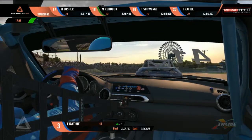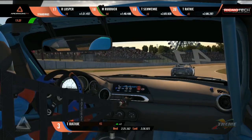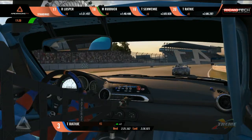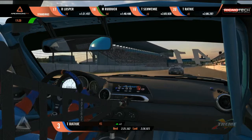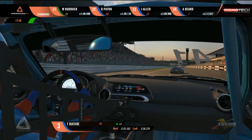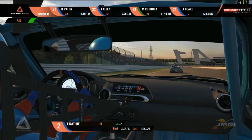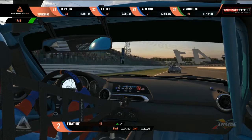Do it. Take us through it, man, as he chases down Travis Schwenke. We exit the final corner here, then Suzuka. Not quite a good exit there. Schwenke carrying much more speed off the corner, and Rasti's going to have to use that slipstream to catch back up down the main straight.